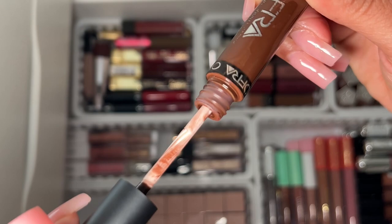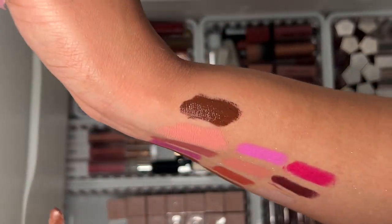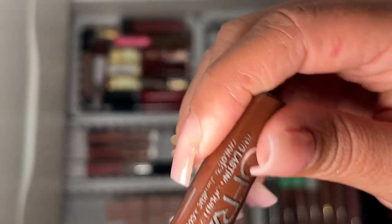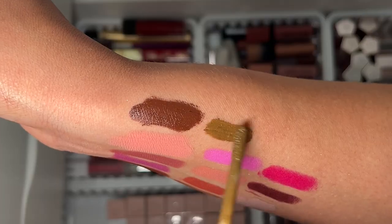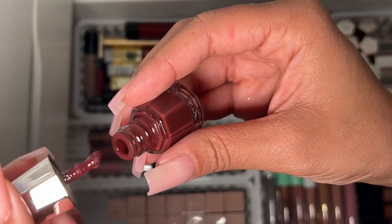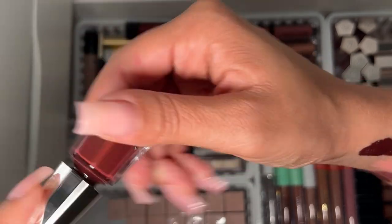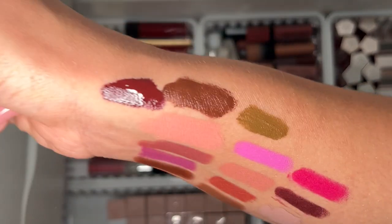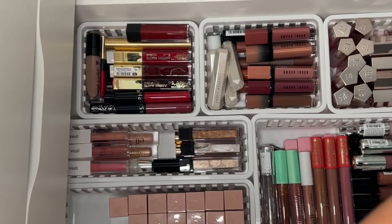Well, for sure, this gotta go. And it smells like it's on its last leg, but look how rich that was. Yeah, you gotta go. This is Trouble by Lime Crime. It smells a little like paint, and it was like an olive green. This is Underdog, a pretty burgundy-ish kind of color. Well, that's like a chocolate, but it's more on the red tone, whereas you can see the Ofra one was more like brown.